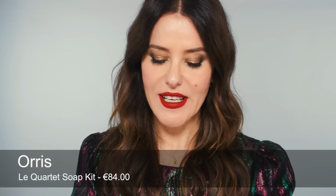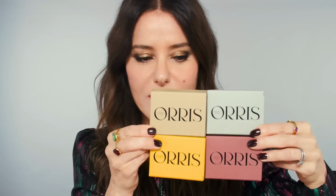So on to bath, body and skincare. I'm going to start this section with what has to be the ultimate soap, the soap of soaps, and these are the Oris soaps. Inside there are 4 of their incredible handmade soaps. I can't tell you what these smell like. They smell unbelievable. I haven't taken them out of the box yet. They are all handmade in the south of France using the oldest antique artisanal soap making techniques. They're left to cure for 6 weeks when they've been made, and by the time they're put together, they're hand cut. Everything is done by hand.